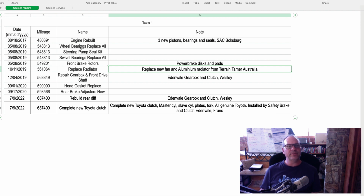Then in August 2019, wheel bearings, replaced all the wheel bearings. Steering pump seal kit, I did because it had a bit of a leak on the steering pump. Also same time, the swivel bearings on the front, the front axle, the wheels swivel, and it has a bearing top and bottom. Those swivel bearings, because it sits in one position, they start getting a bit tight, so I just replaced them as well.